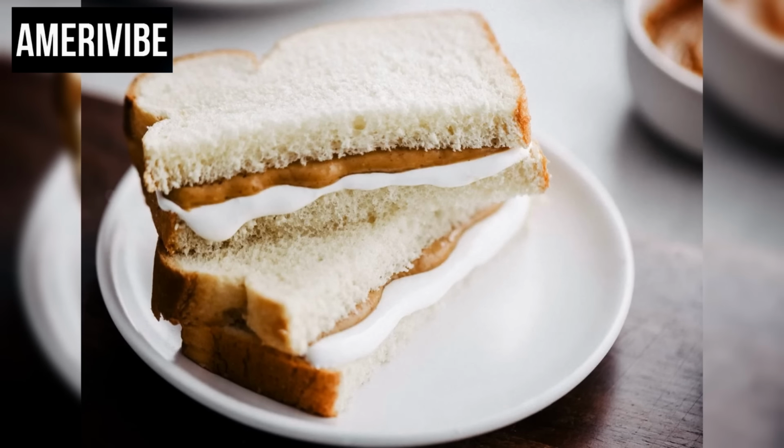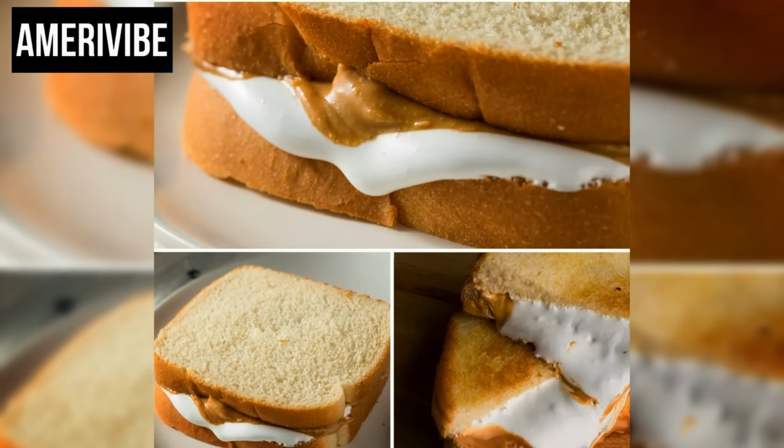Over time, however, as concerns about sugar intake and healthier eating habits emerged, the fluffernutter became less common in everyday diets. Despite this, it remains a beloved memory for those who grew up enjoying this simple yet delightful sandwich.